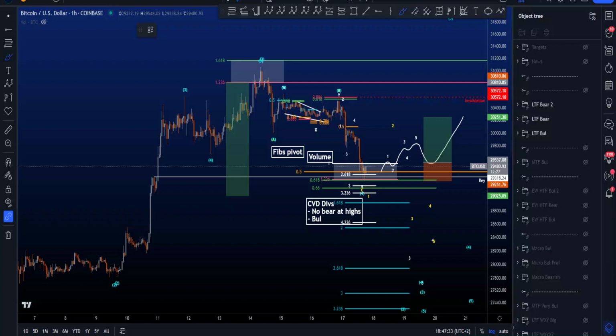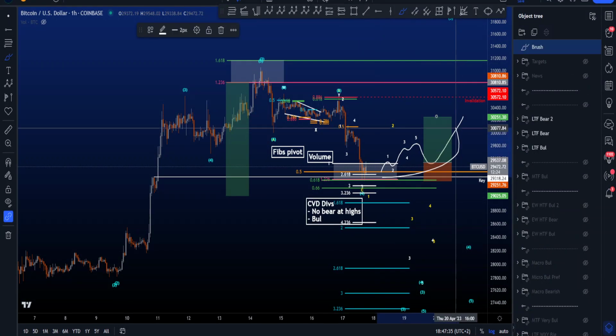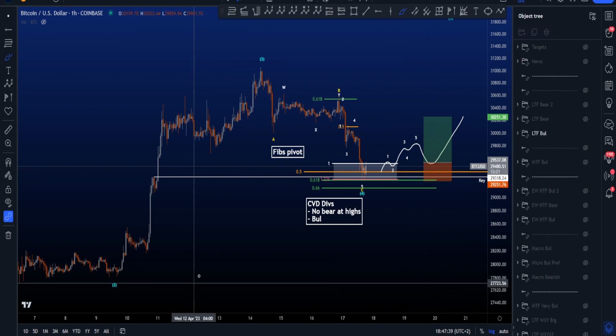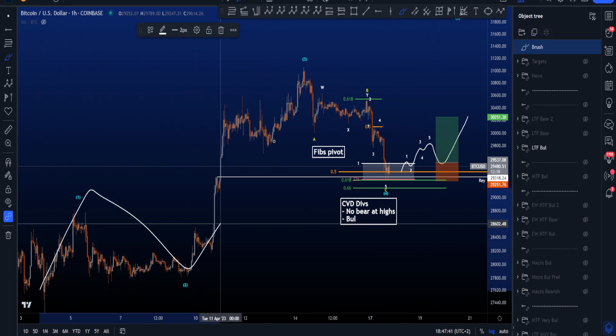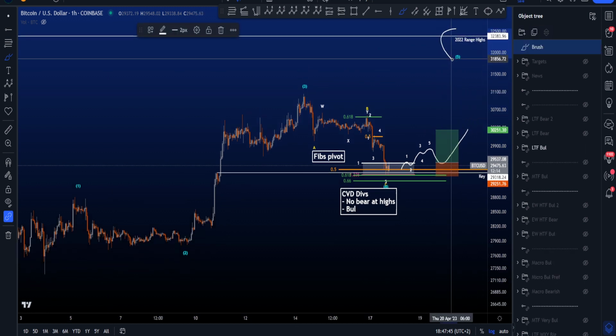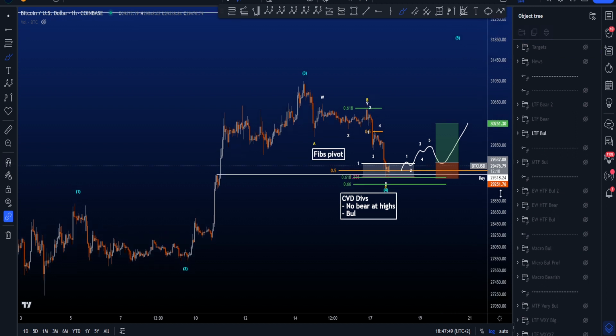Hi everyone, let's go over my low time frame bullish and bearish scenarios, including a new potential trading scenario, starting with the low time frame Elliott Wave bullish scenario on Bitcoin, where we're looking for a 1, 2, 3, 4, and then eventually a wave 5 to the upside, where an interesting target still is going to be the range highs of 2022 at 32.4k.